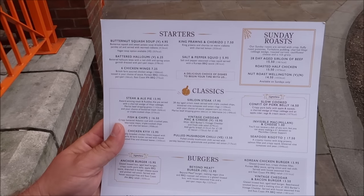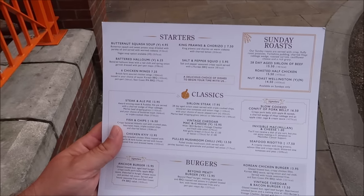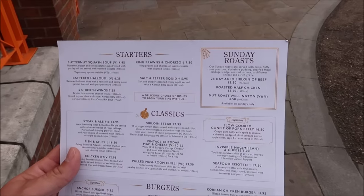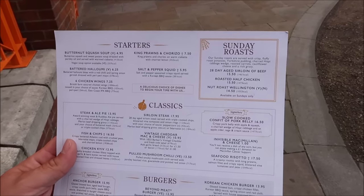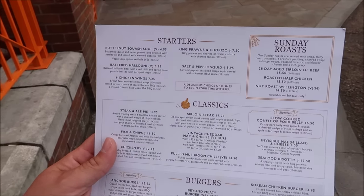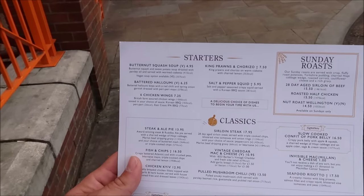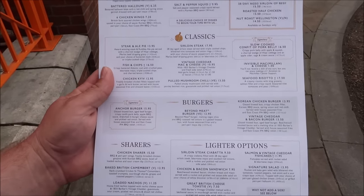Here is a look at the menu at the Anchor. They've got butternut squash soup, king prawns and chorizo. They've got Sunday roast, a 28 day aged sirloin of beef, roasted half chicken, nut roast Wellington. Wow, that all looks good. And of course, you guys know the currency is different here. The prices are like 4.95 for the soup, and that's different in American dollars. But I'm sure we're going to find some good stuff.